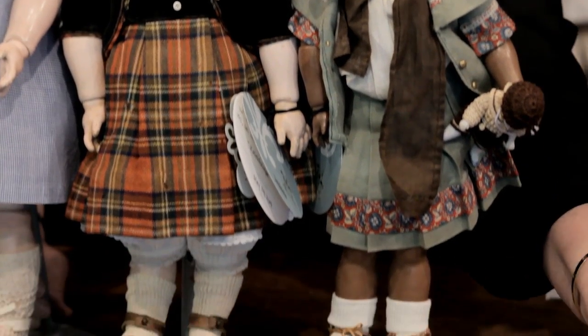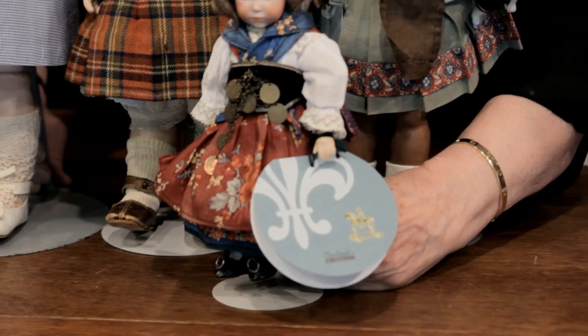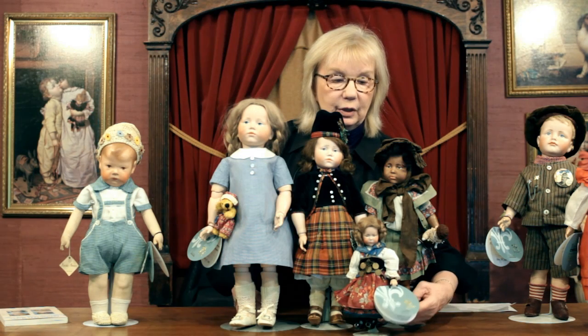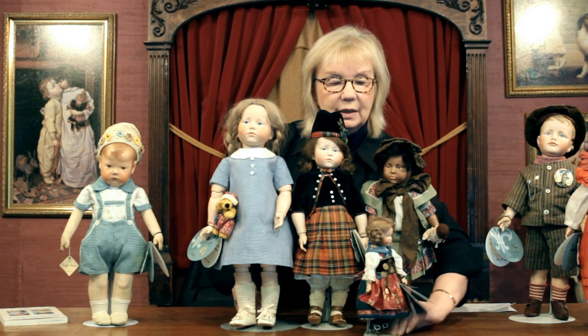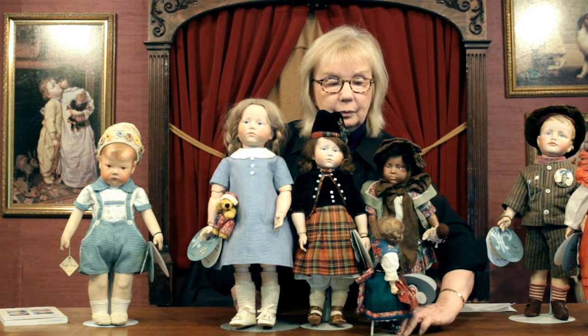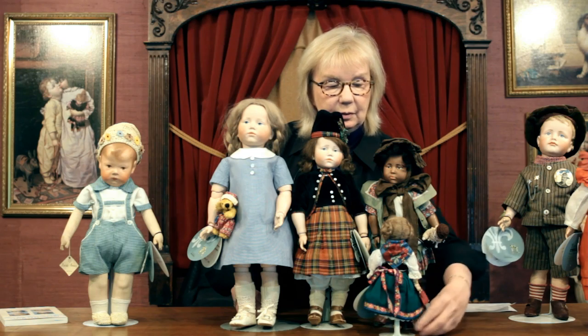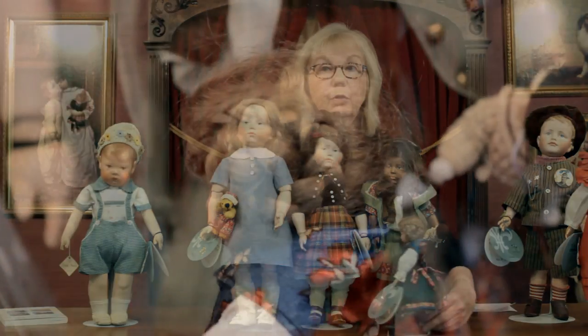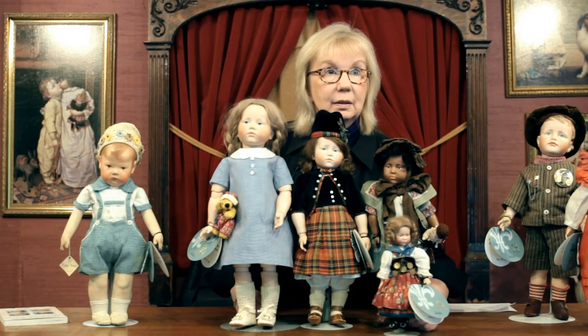You could have a tiny little girl. And again, to find it with the complete original costume and original wig with these wonderful side-coiled braids is a very, very big feature and very desirable in these dolls. And in the small ones, you want to look for how much definition is there in the modeling of the bisque.